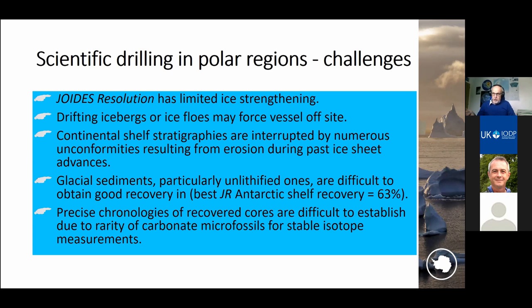And then particularly on the continental shelves, the stratigraphies are often very interrupted by numerous unconformities, which result from erosion during past ice sheet advances. So you may have to put together a stratigraphic record from lots of pieces. And that's exacerbated by the fact that glacial sediments, particularly the unlithified glacial sediments, where you've got a real contrast between hard dropstones and the soft sediments, are really difficult lithologies to obtain good core recovery. And a measure of that is that the best Antarctic shelf recovery achieved on the JOIDES Resolution is 63%, and everybody was really excited to get such good recovery when that happened.